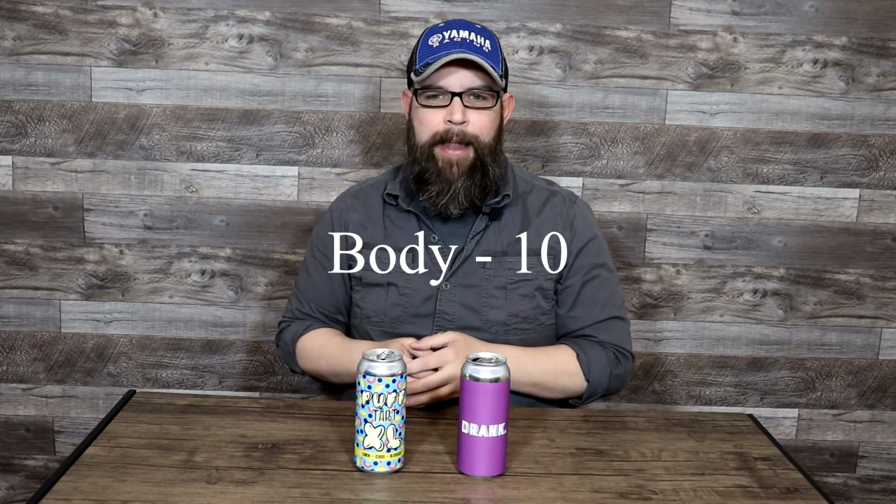For the body, this beer was bigger than your average sour. I would say overall it felt more or less medium, maybe getting near the border of medium heavy, which is kind of uncommon for a sour. But again, this is an Imperial Kettle sour, 6.9% ABV. It's up there. So the body really for me was appropriate for the ABV range. I give it a 10 out of 10.